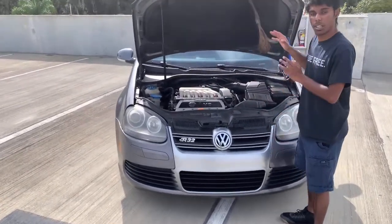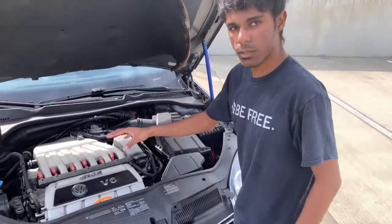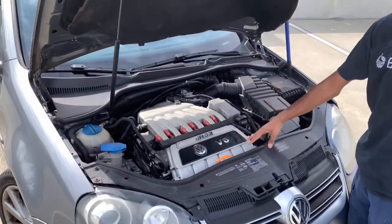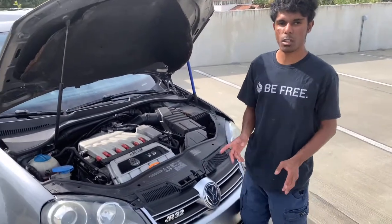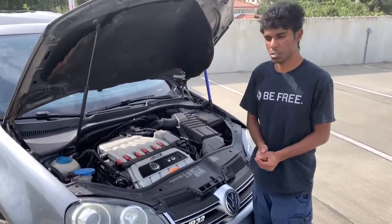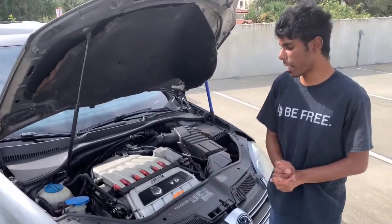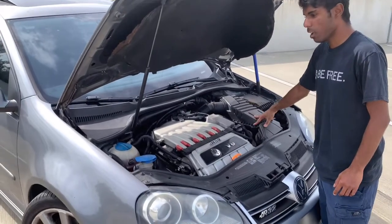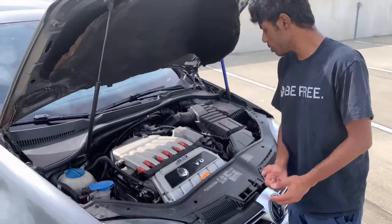Now coming around to the main point, the heart of the R32, the reason why I got this car is of course this very special engine, the 3.2 liter VR6. It makes 250 horsepower and 236 pound-feet of torque. It's mated to a 6-speed dual clutch automatic transmission, as you saw probably in the interior, and all-wheel drive. So that makes for really good traction. And yep, I don't have any cold air intake on it yet. I'm gonna plan to do that later on. That's pretty much it.